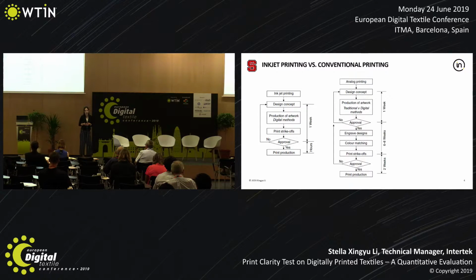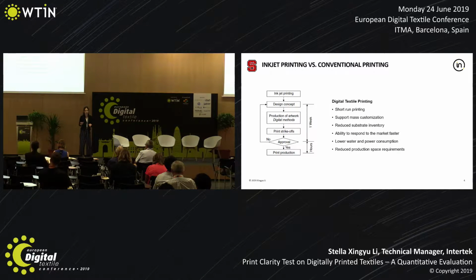Digital textile printing has advantages like short run printing, support for mass customization, reduced substrate inventory, and the ability to respond to the market faster. It also has lower water and power consumption, so it's really good for the environment, and it reduces production space requirements. I believe we are on the same page that digital printing is the future of the printed market.